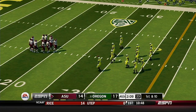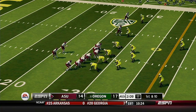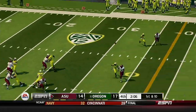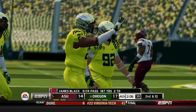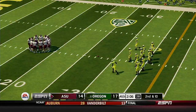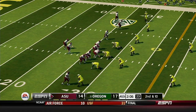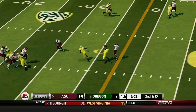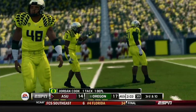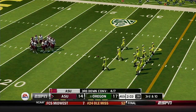You know, this is a real crucial time in the game. It could still go either way. Slings it out there, incomplete. From their own 27-yard line, it's second down. Quickly, and it's almost intercepted. That could have been a huge shift in momentum if they were able to hold on to that one. Wow, that was close.